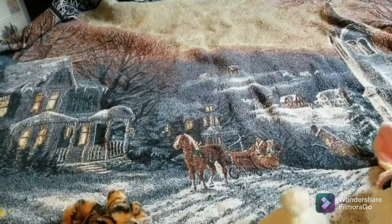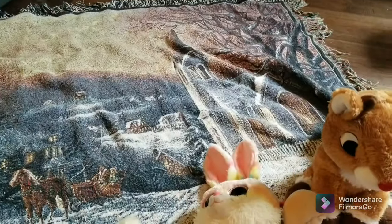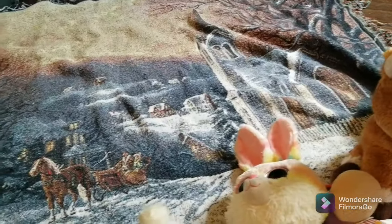This is the haul from the Goodwill bins. This blanket throw was there. It's a pretty big little blanket throw. I positioned the plush that I got on here, and I think I got one or two other items, but mainly plush. So let's go through those real quick.